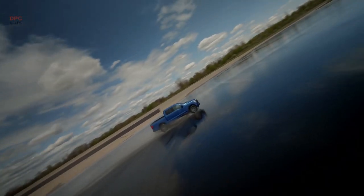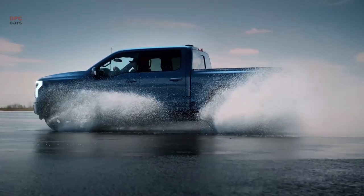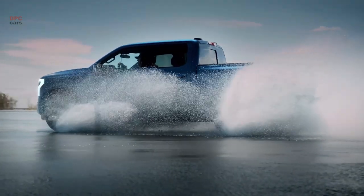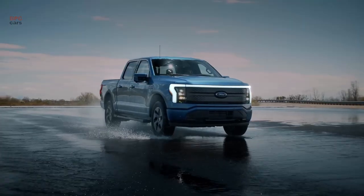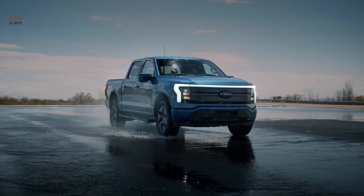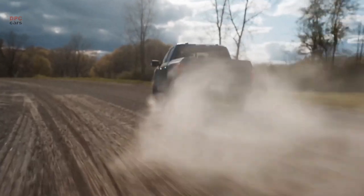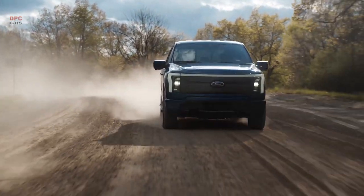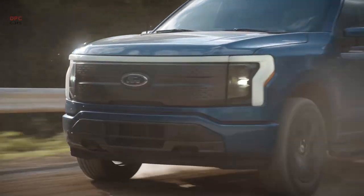It is the all-new, all-electric, all-capable F-150 Lightning. I'm Linda Zhang. Tonight feels like a dream come true for me. It's a dream that started when I was 8 years old and rolled in a car for the first time, just after my family moved to America to start a new life.